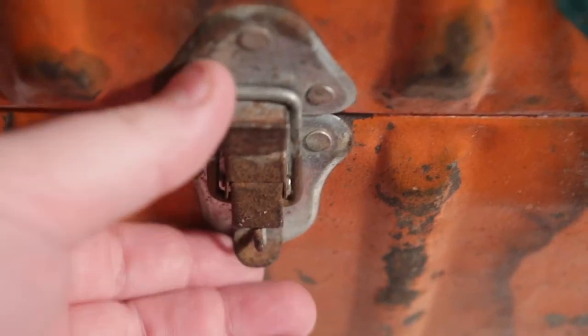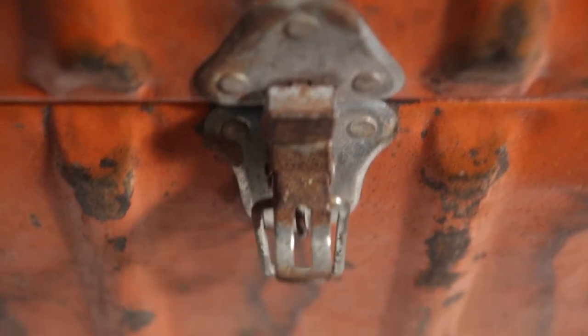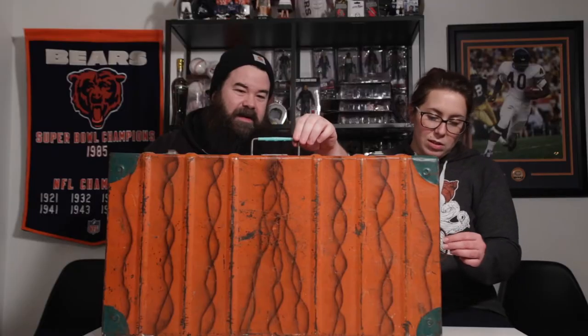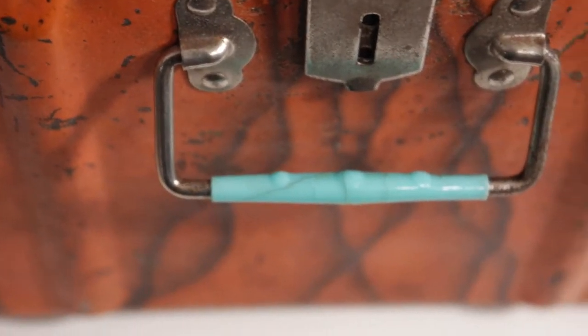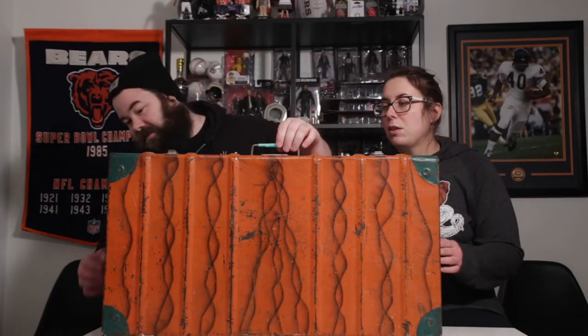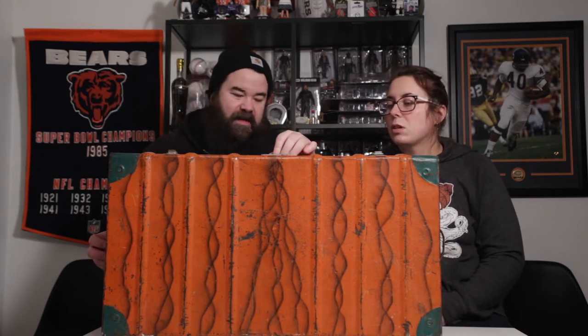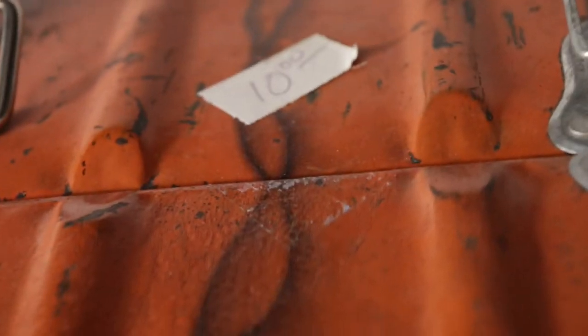So maybe we'll use it for like an end table. The hinges are pretty rusty, but they work. It looks like they did a fake spray paint job mimicking an old leather case. I thought this was tape, but it's just a teal looking handle. There's a few handles on the side too. I think it looks interesting enough, you know? $10. We got this comic, a DC comic, The Saga of the Swamp Thing.